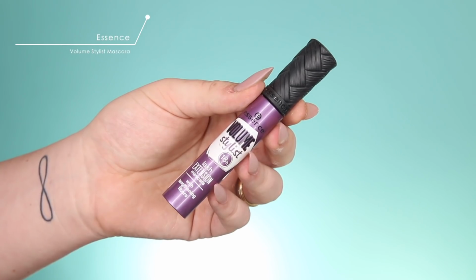For mascara, I'm going to be using the Essence Volume Stylist 18-Hour Lash Extension Mascara. Holy shit, Essence always has the most intense names for their mascaras, but that's fine.